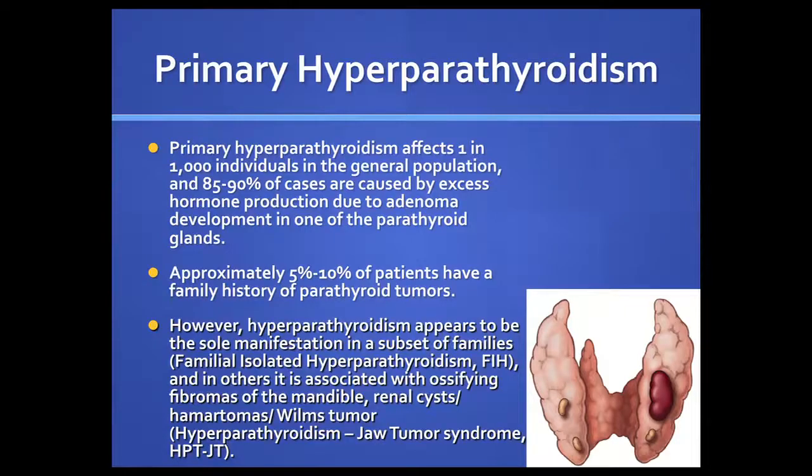We all know about primary hyperparathyroidism. It affects 1 in 1,000 individuals in the general population, and the vast majority of cases are caused by a parathyroid adenoma in one of the glands. About 5 to 10% of patients with hyperparathyroidism have a family history of parathyroid tumors. So, I think it's important to recognize this group of patients and the syndromes associated with it.